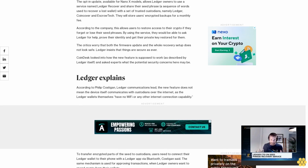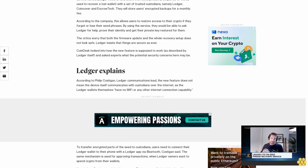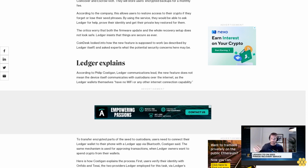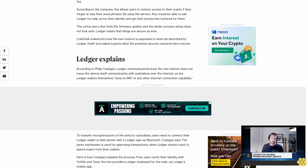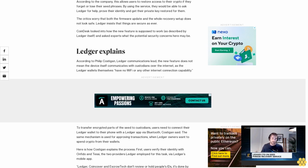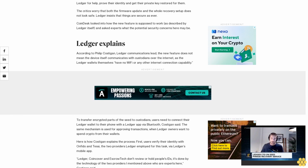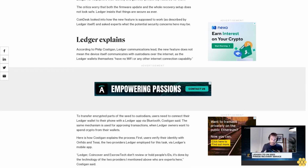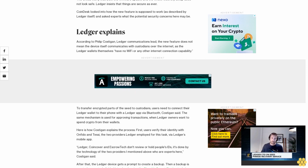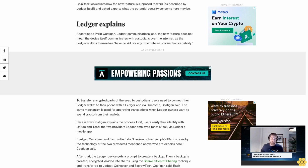Here is how Costigan explains the process. First, users verify their identity with Onfido and Tessie, the two providers Ledger employed for this task, via Ledger's mobile app. Ledger, CoinCover, and Escrow Tech don't review or hold people's ID. "It's done by the technology of the two providers I mentioned above, who are experts here," Costigan said. After that, the Ledger device gets a prompt to create a backup. Then a backup is created, encrypted, divided into shards using the Shamir secret sharing technique, and transferred to Ledger, CoinCover, and Escrow Tech, Costigan said.